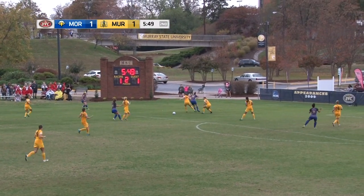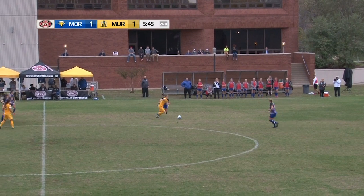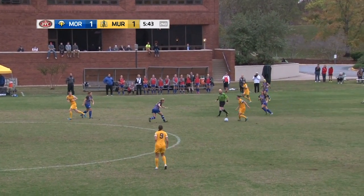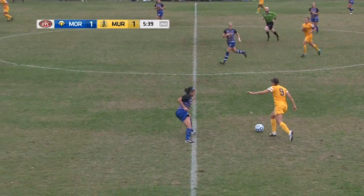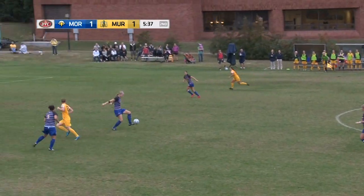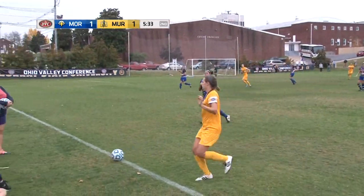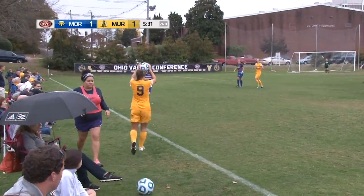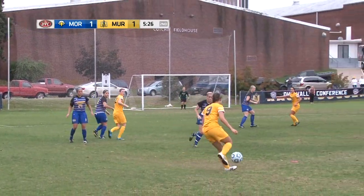Pass over to Tim. Still unable to get any connection in the box. Trying to push up, Langster. Langster tries to find Withers, but unable to connect. It'll be a throw-in. Langster will take it, passes it in to Withers, who gives it back.